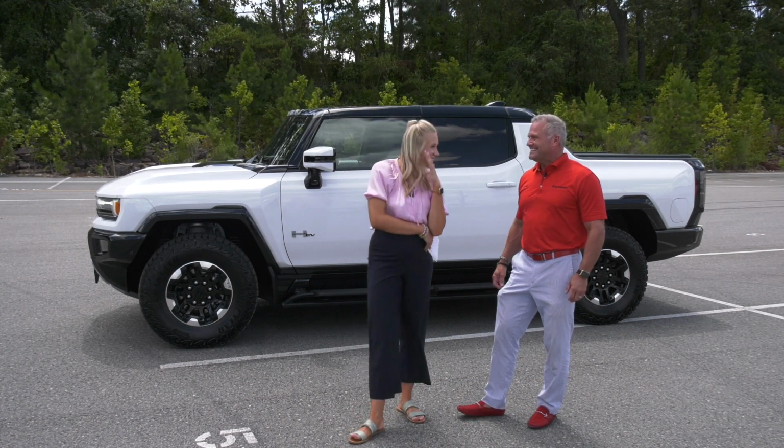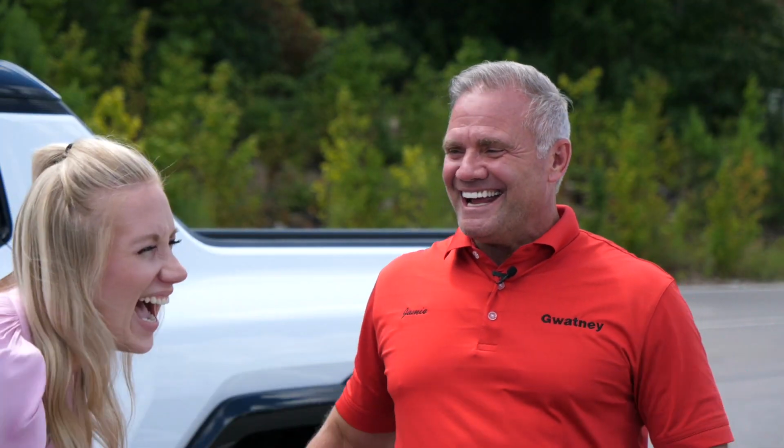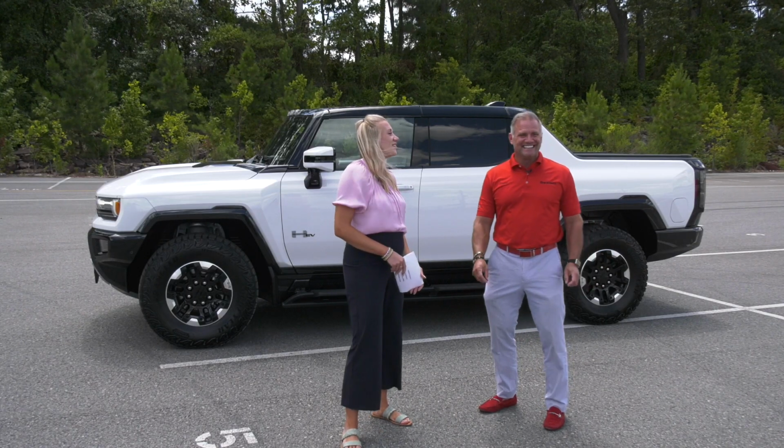You think I could take it home with me? Hey, why not? It's the demo model, so we let people drive it. So I may have to take it for a few days myself.